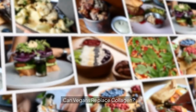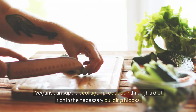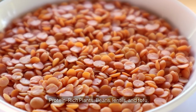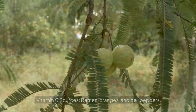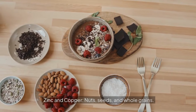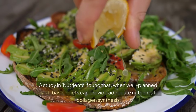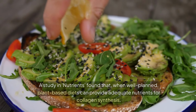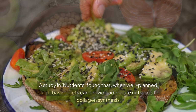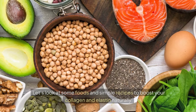Can vegans replace collagen? Vegans can support collagen production through a diet rich in the necessary building blocks. Protein-rich plants, beans, lentils, and tofu. Vitamin C sources, berries, oranges, and bell peppers. Zinc and copper, nuts, seeds, and whole grains. A study in Nutrients found that well-planned plant-based diets can provide adequate nutrients for collagen synthesis. Let's look at some foods and simple recipes to boost your collagen and elastin naturally.